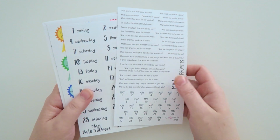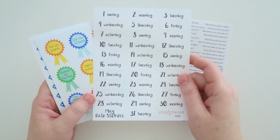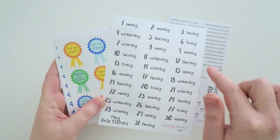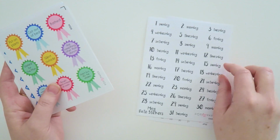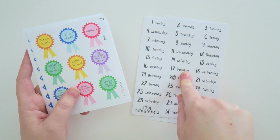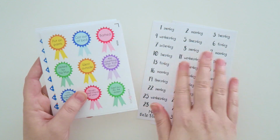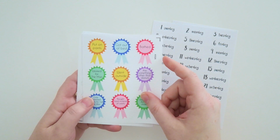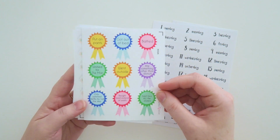And then we have the May journal prompts, which are super popular. Everybody loves these. The May date stickers. So these are the actual days. It's all one sticker, so you don't have to match anything up. These work in a Happy Planner, Erin Condren, scrapbooking, Project Life, journaling, whatever you want to use them for. They're really great.